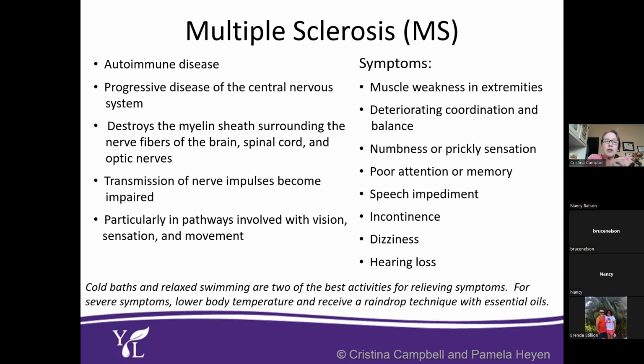It affects the transmission of nerve impulses because they're impaired, particularly in pathways involved with vision, sensation, and movement, as I was mentioning. So the symptoms are muscle weakness in the extremities, deteriorating coordination and balance, numbness or prickly sensation, poor attention or memory, incontinence, dizziness, and hearing loss.